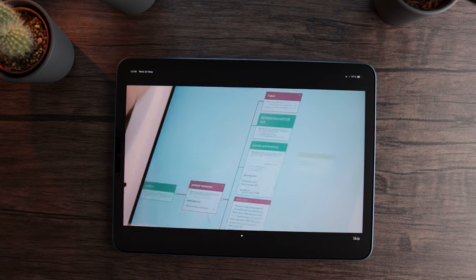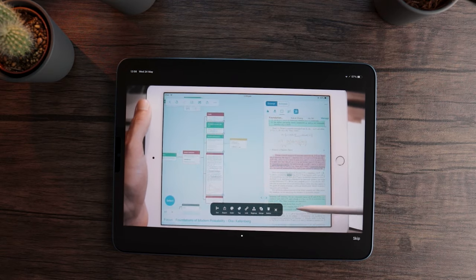MarginNote is the second of two research tools on our list. In a way, it works very similar to LiquidText. But where LiquidText focuses on handwritten notes and marking up documents, this software also allows for clipping notes, creating flashcards or mind maps. And mind mapping is MarginNote's key differentiator.